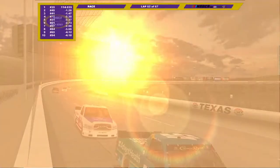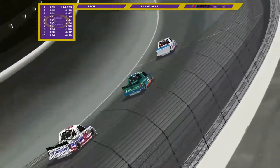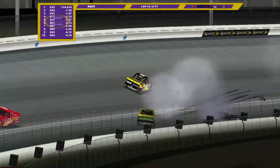Alex Peters, Anderson Reed, they're losing time. They are losing a lot of time, but Austin Johnson might just be the fastest truck on the track right now as he's catching him. Now Spurleytube is going to be a problem for Alex Peters and them. Was that a caution? Caution's out again!